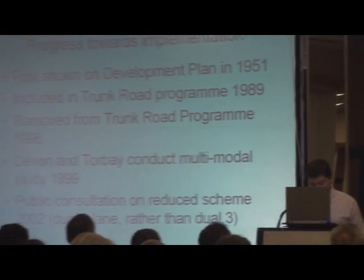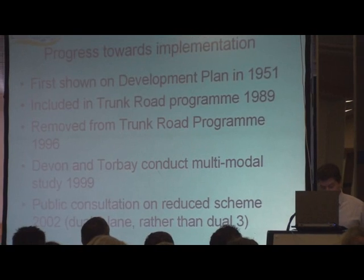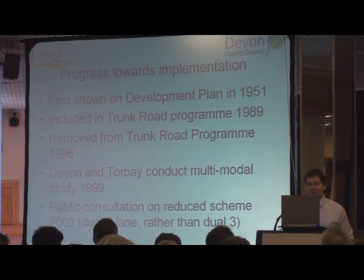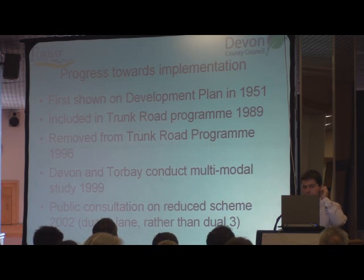Progress towards implementation, it's been a very long journey. Excuse the pun. It was first shown as a development plan in 1951, and it was included in the Trunk Road programme in 1989, and then it was removed from the Trunk Road programme in 1996 when the existing Newton Road was detrunked and no longer part of the Highways Agency network.